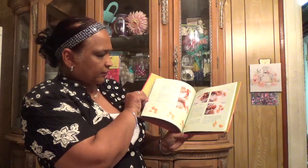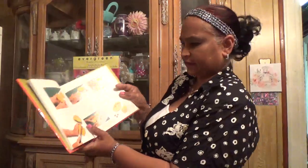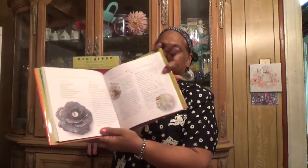Look at that, how pretty. Carrot feathers, vegetables, stunning. Creative carving, love it. Oh, look how they did the mango. I love mango. Pretty, really, really pretty. Pineapple. Love pineapple too. I'll have fun with this one. Innovative slices and chunks. Look at that.